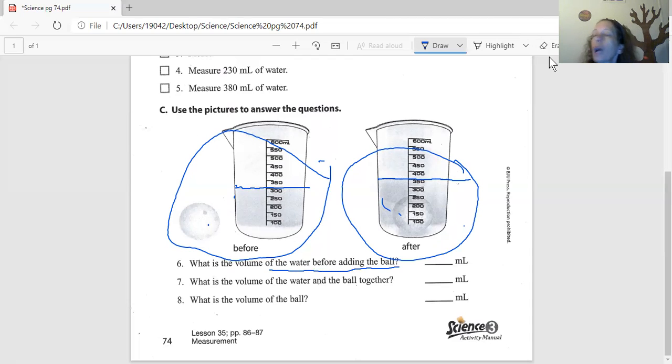What is the volume of the water before adding the ball? KJ, you answered that one. What is the answer? No, sweetheart. How much is the water? Where was the water before we added the ball? You gave me a number. It was down to 300. Okay. Right, but hang on just a minute. Don't jump ahead. Question six wants to know, how much was in it before we added the ball? That answer is 300 milliliters. Please write that in.